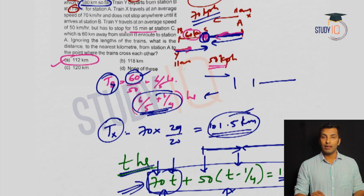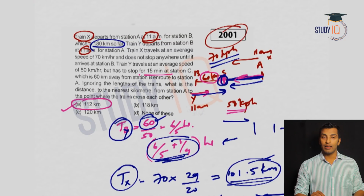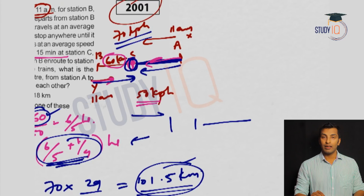I hope you understood how we solve this question. It's again a round 2 question, one, because it is slightly lengthy, and second, because of these things you need to do. The moment you see this question, you will understand that. But again, you will get the answer for sure. That's the advantage if you are very good at calculation.